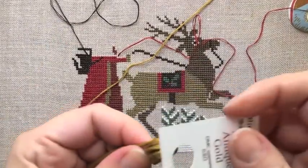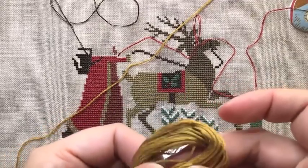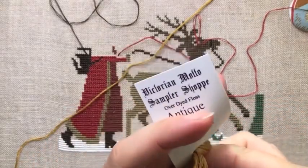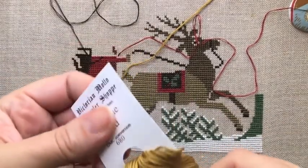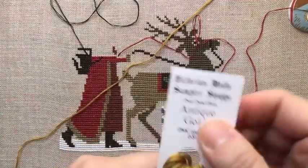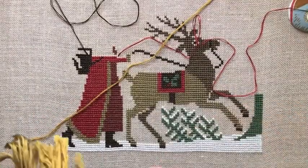Now, these are 20-yard skeins. This is plump. This is a lot of floss for the price. I think it is a really terrific value. And then I'm just going to sort this back out. Because there's so much floss, it's actually a little thick to be doing this. But that way I keep it on the tag with the label and the name, and I know what it is.